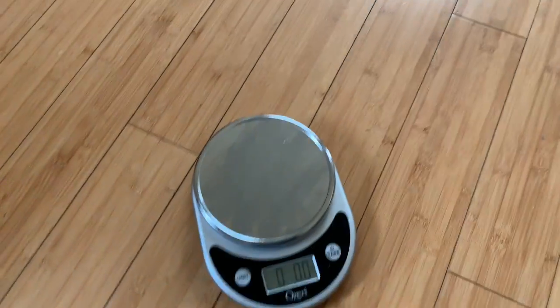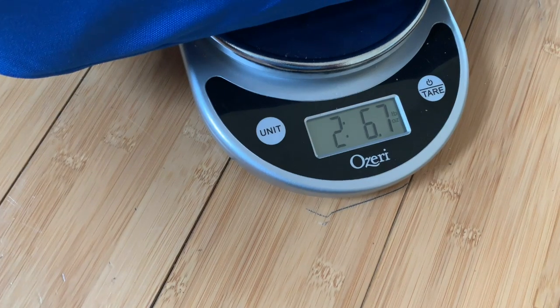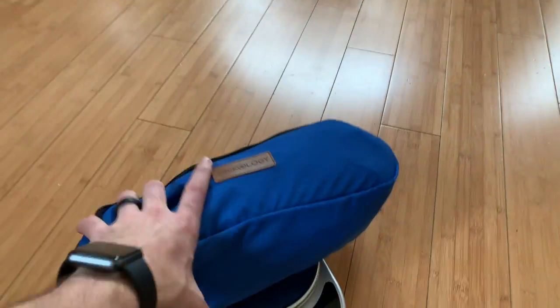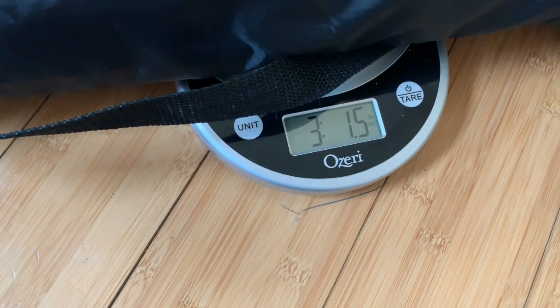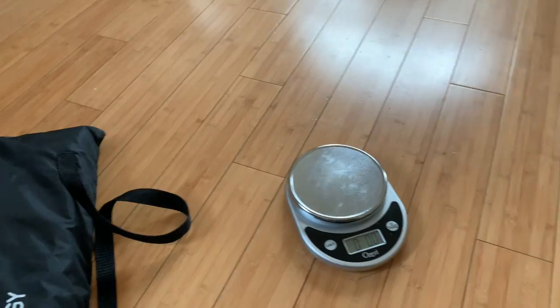Let's check weight here first. So first thing we'll look at is the camping chair. All right. So it looks like we're at 2 pounds, 6.7 ounces. So a little under 3 pounds, you got yourself a nice, relaxing camping chair. The table comes in at 3 pounds, 1.5 ounces. So again, a little over 3 pounds, you got yourself a nice table setup.